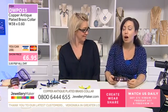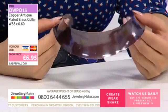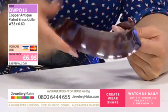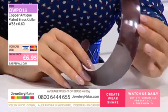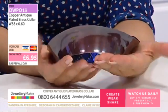£6.95. This is 46 grams worth of your copper brass collar. So it's your antique copper that you've got in there. You can have it either way. You can have it both ways. You really can, either way that you want to.